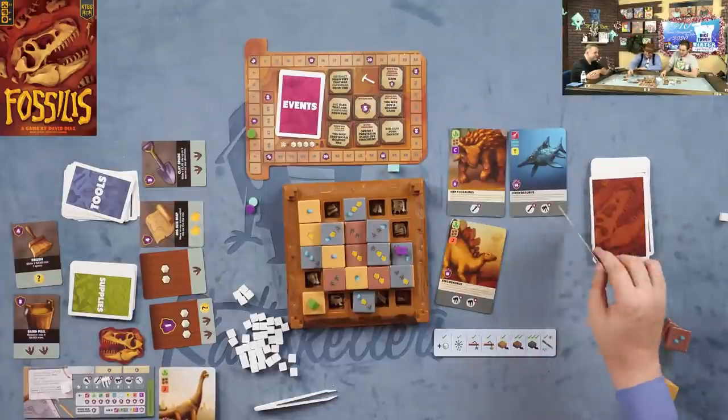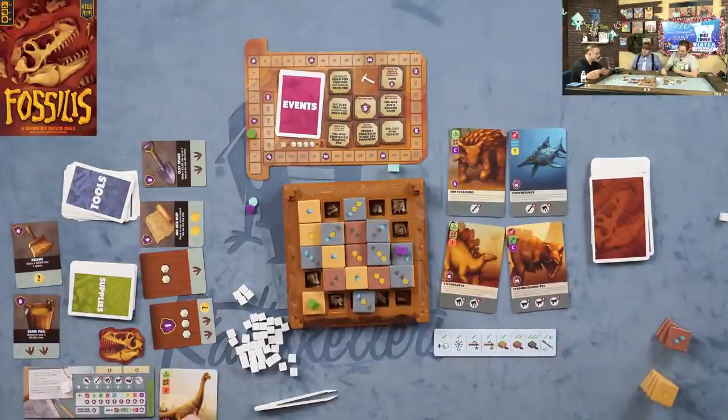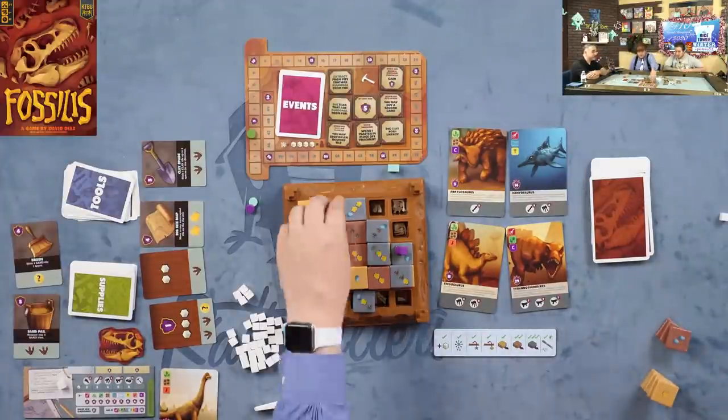Okay. I'm taking this guy. Oh, the best of all dinosaurs, the T-Rex. I want it so much. He doesn't use any skulls. That's crazy. He eats the skull. Yeah. We got to flip over this event. Apparently. Oh, yeah, event card. That's right.